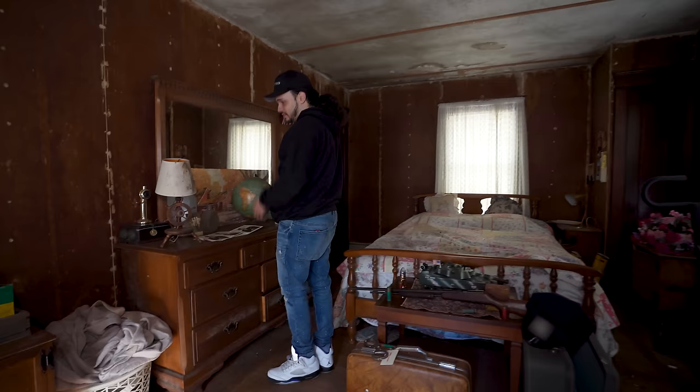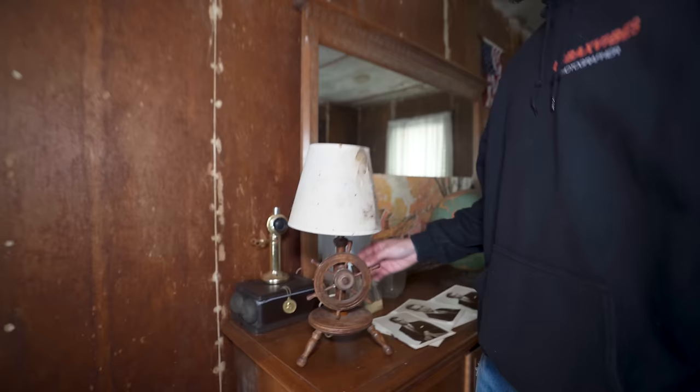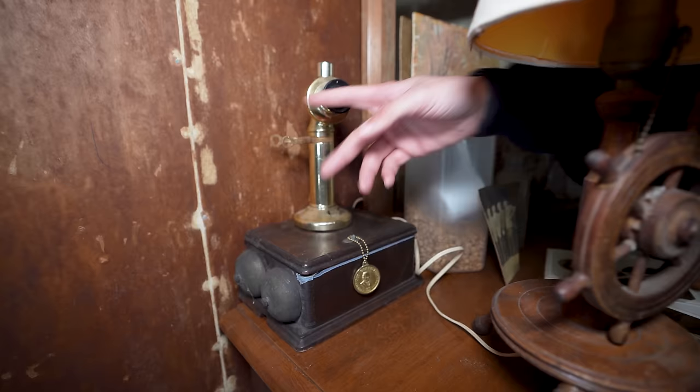Now let's come to this side. It's a cool little lamp. The wheel actually moves. Oh, look behind it. It's like some old telephone. See a little bells here. It's broken apart, but you can guess what it was.